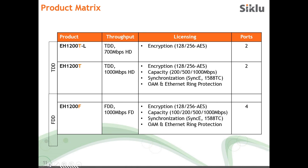The product metrics: the light version of the TDD product is the 1200TL, which, as we said, has throughput of 700 meg aggregated, which means 50-50, 350 each direction. And as we discussed, we can play with the symmetry. We have the 1200T, again a TDD product, up to 1,000 meg, again aggregated, and you can play with the symmetry.